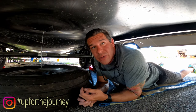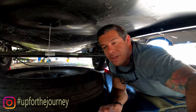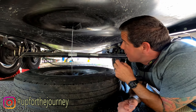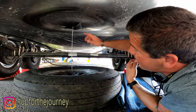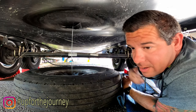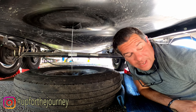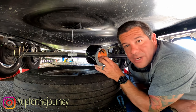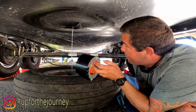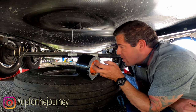All right, welcome back to another episode of Scott Hangs Out Under the Nice Cool RV. You can see here, we dropped our tire, and there is a pretty good slice in here for the cable to drop down. What we're gonna do is put a fix on it with Gorilla Tape. So all it needs is really a small hole just for the cable to drop down.